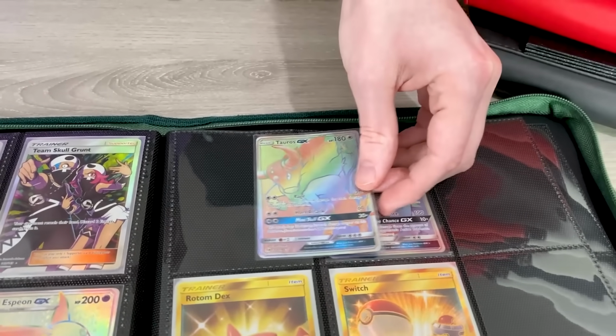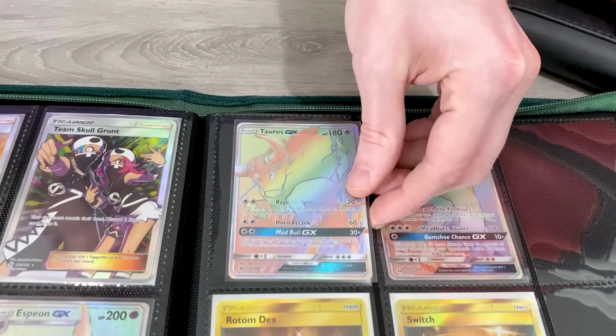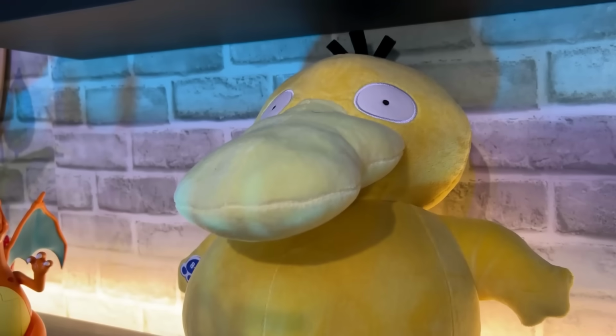This next one, I'm not really going to talk about. Don't want to talk about it at all. Because if I mention it, then you know who. You know who is going to want to participate in the video just because they heard Tauros.